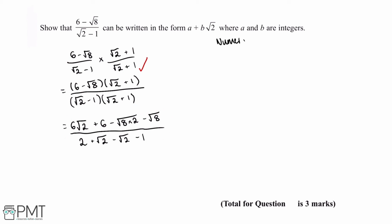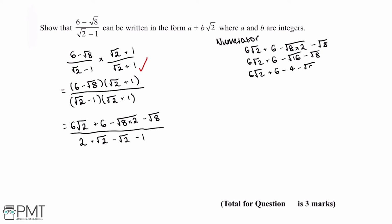So we can start off with the numerator. So the first thing we can simplify down is this negative root 8 multiplied by 2. And this gives us 6 root 2 plus 6 minus root 16 minus root 8. Now 16 is a square number, meaning when we square root it, it will give us a whole number. And the square root of 16 is 4. So we can now minus this 4 from 6.